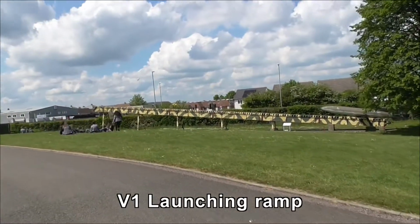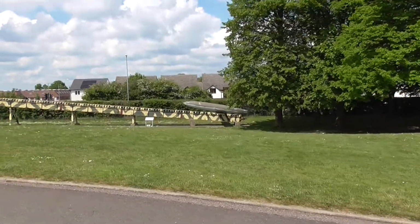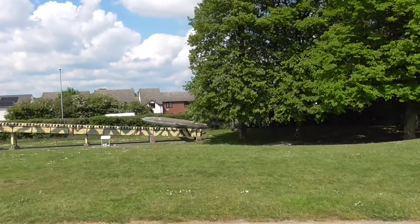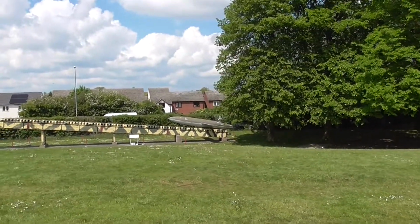The V2 launching ramp. Or V1? V2, right? I think. They'd fire these roughly at London or somewhere. They just have just enough fuel, and when they ran out of fuel, they fell out of the air.